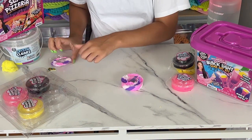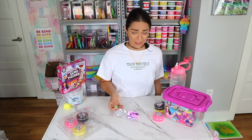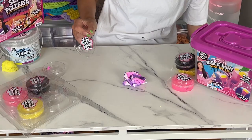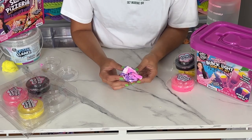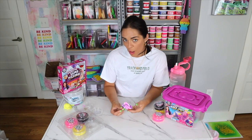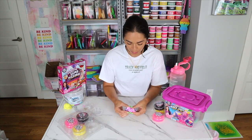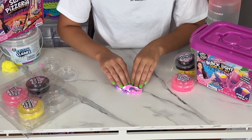It's beautiful. It's so beautiful, you guys. It's so pretty. The colors are like a unicorn. Downside to these beautiful slimes is once you mix them, they all become like the same color of purple. It's so pretty. So how about you guys, let's wash this, okay?